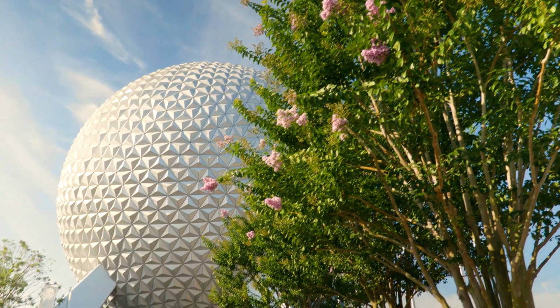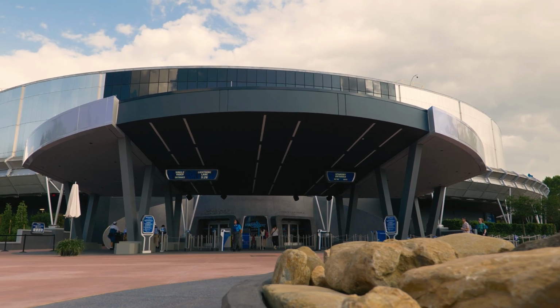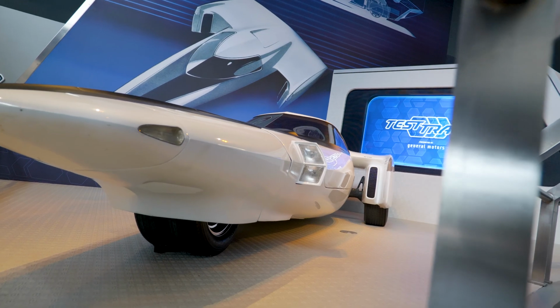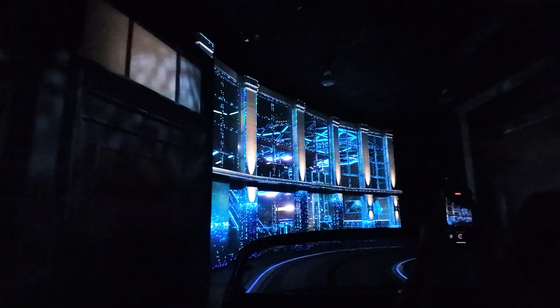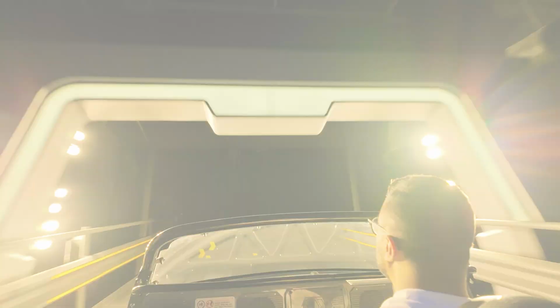Hey y'all, Pancake here. Today, we're headed out to Epcot for an early cast member preview of Test Track 3.0. We're going to check out the facelift the exterior got, explore the queue, and see if this version takes the top spot compared to the past two. You won't want to miss this. So hop in, sit back, and let's take this new version of Test Track for a test drive.